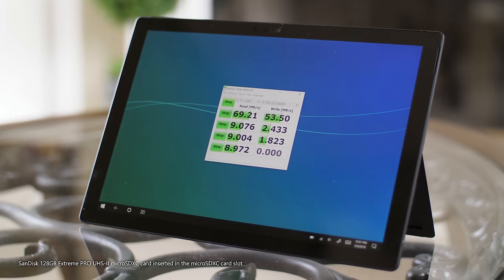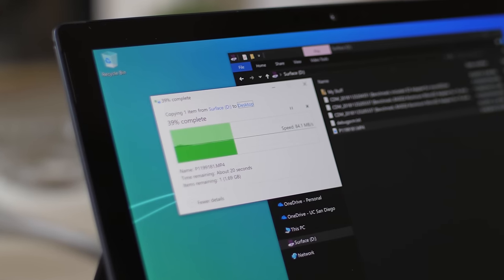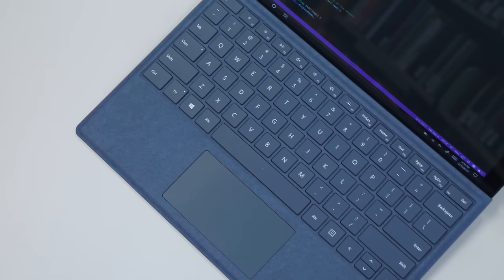speeds, as I've only been able to get read and write speeds barely going over 80 megabytes per second. So if you're planning to get a micro SD card for your Surface Pro 6 as a means of expanding your device's storage, just keep in mind that you'll only be able to get UHS-1 read and write speeds. The keyboard and trackpad are both excellent.